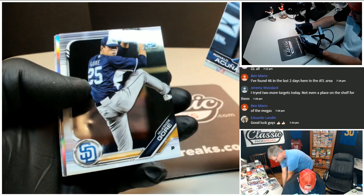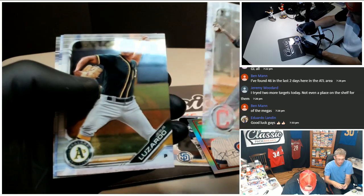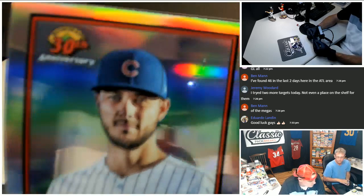Mackenzie Gore. Chris Bryant. This is box two, I guess. Who is that? Bryant's got a little bad spot on it. Is this box two? No, this is about to be. Look at the Bryant. That's the first card I've seen with a bad spot. Sick. Just barely.